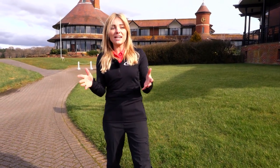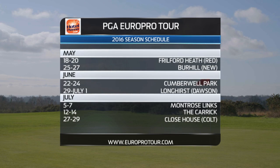But the East Sussex National isn't alone. Let's take a look at the rest of the schedule for the year. Frilford Heath Golf Club on the 18th to the 20th of May. Burhill Golf Club, 25th to the 27th of May. Cumberwell Park Golf Club, the 22nd to the 24th of June. Longhurst Hall Golf Club, 29th of June to the 1st of July. Montrose Golf Links, the 5th to the 7th of July. The Carrick on Loch Lomond, 12th to the 14th of July.